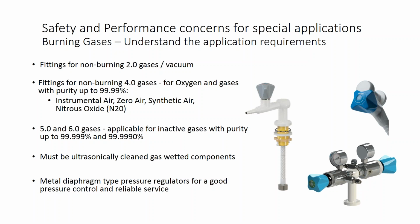Metal diaphragm type pressure regulators for good pressure control and reliable service. When you go from 5O to 6O, the regulators are going to differ as far as construction.